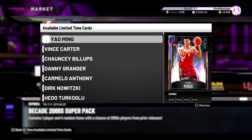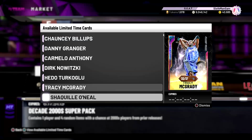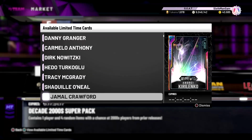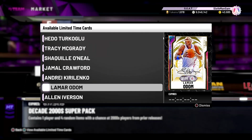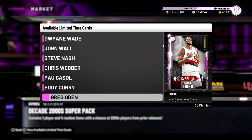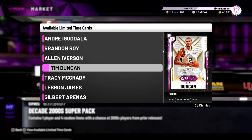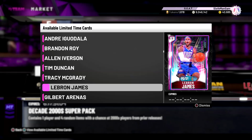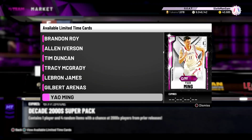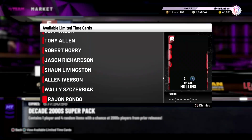But if we go to 2000s here, you'll see Yao Ming, Carmelo Anthony. Who else? Tracy McGrady, Shaquille O'Neal. So yeah, there are some big name expensive cards in here. Lamar Odom, that card just came out, so that card's definitely going to go down in price a little bit. John Wall, who else? Tim Duncan. Here's the card I was talking about. Tim Duncan, he was pretty expensive in the Prime Series 1 to lock in for that Galaxy Opal Ray Allen. So his price should be cheaper now too. Good thing I sold mine. But yeah, they have all the way through emeralds.